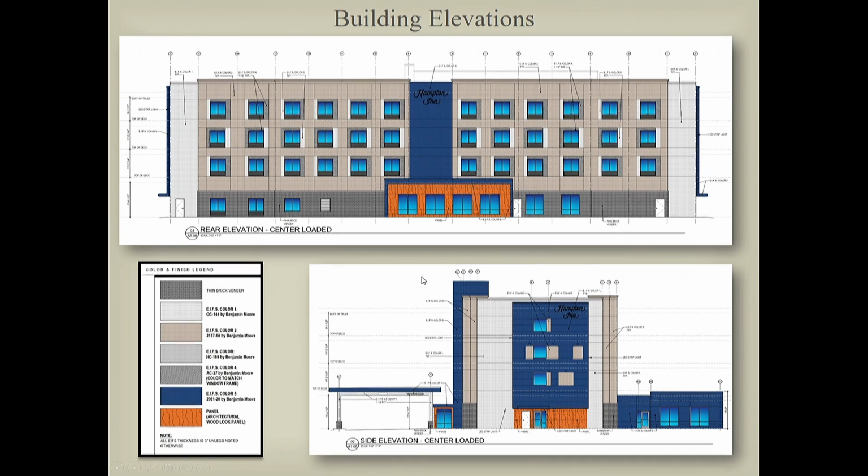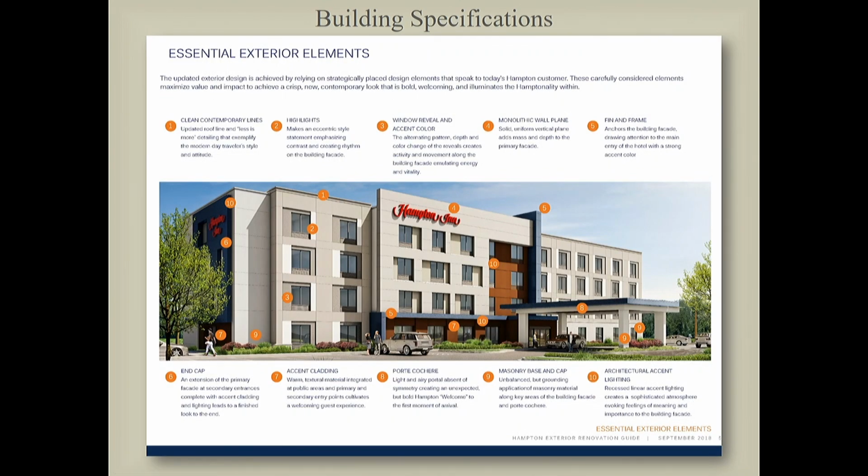They did also include in these some of their traditional brochure on their architectural features. They like to highlight their clean contemporary lines, with a lot of wall planes that are strategically architecturally designed. There's a fin-in-frame. You can see it's number 5 on there. I don't know if that's clear. It's that little blue part that looks kind of like a sail. It's just an architectural feature that adds some depth and perspective to the view.